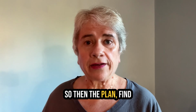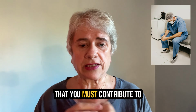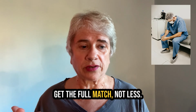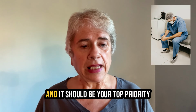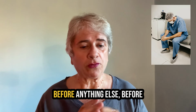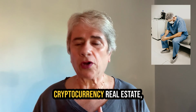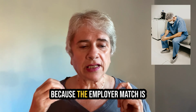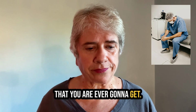So then the plan: find your magic number. Your magic number is the percentage that you must contribute to get the full match, not less. This is your new minimum, okay? And it should be your top priority before anything else, before IRAs, before brokerage accounts, cryptocurrency, real estate, because the employer match is the highest guaranteed return that you are ever going to get.